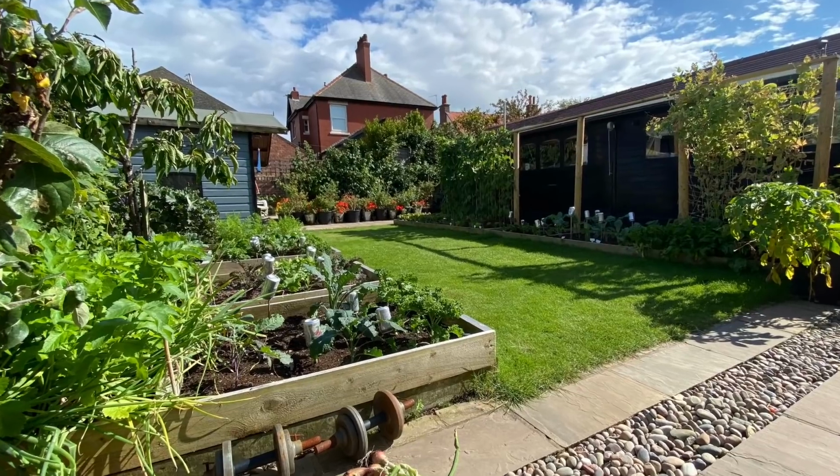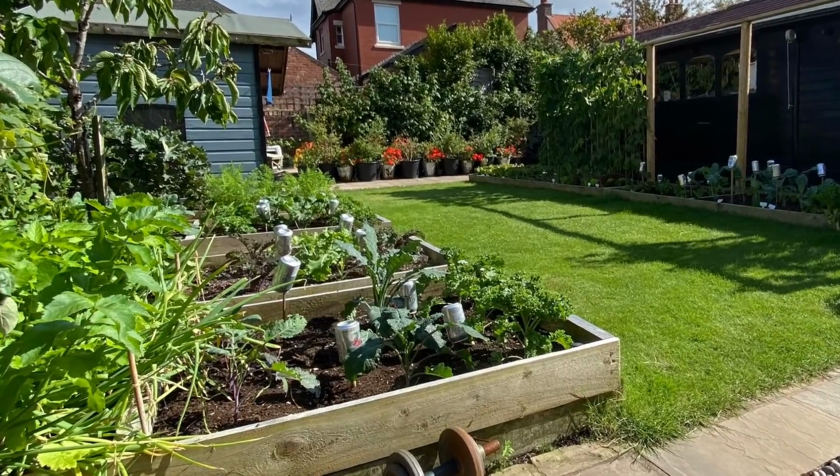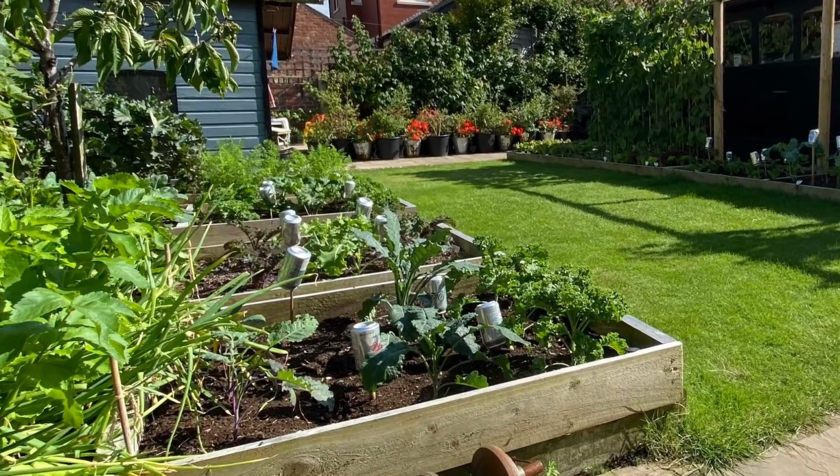Now the back garden, by contrast, is now mostly replanted with winter crops, and the difference between the two is that in the back garden most of the stuff grows without any protection at all, whereas on the allotment most of the stuff grows with some sort of protection. So maybe fleece, definitely cold frames, low tunnels, and the polytunnel that I'm sitting in at the moment.